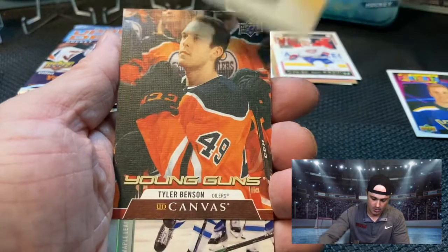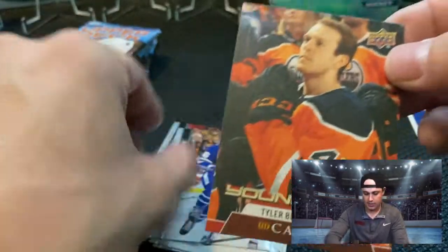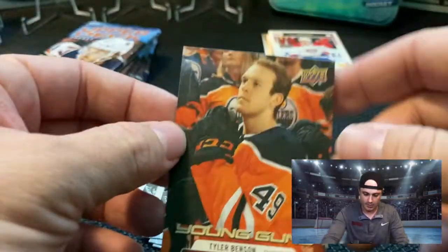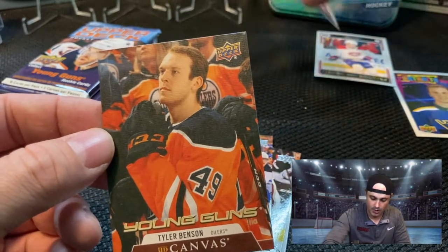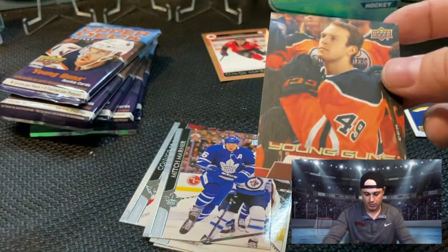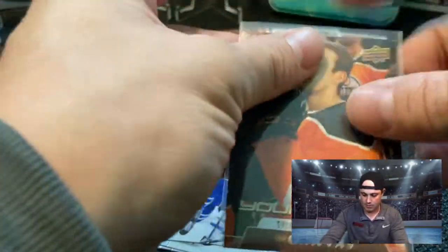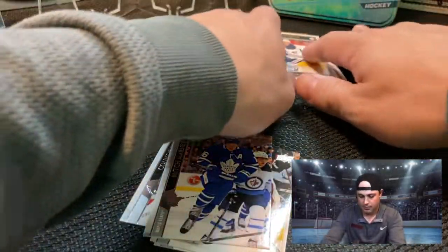Boom. Sean Miller. Here's the insert. Oh, a canvas Young Gun. Saw these. These are cool. Tyler Benson from the Oilers. I think this is the same guy we got over here. Yep, same guy. Cool. We'll sleeve him up. So far, one Young Gun from the pack, and it was a canvas.